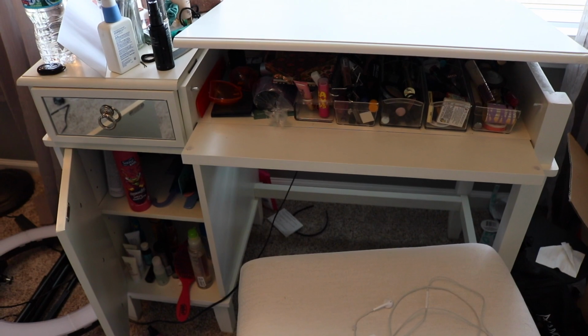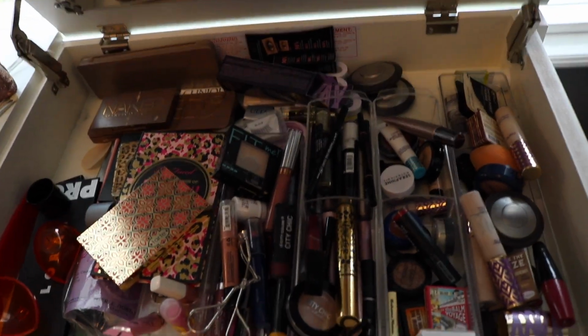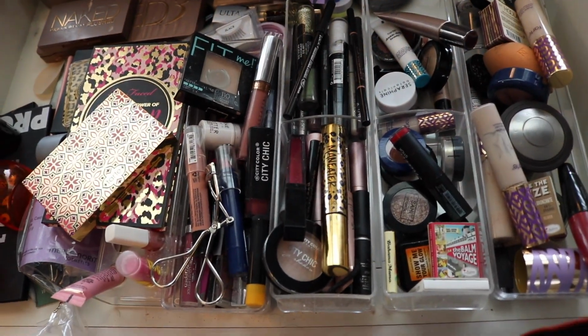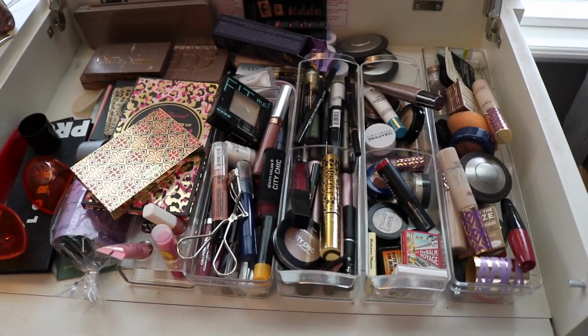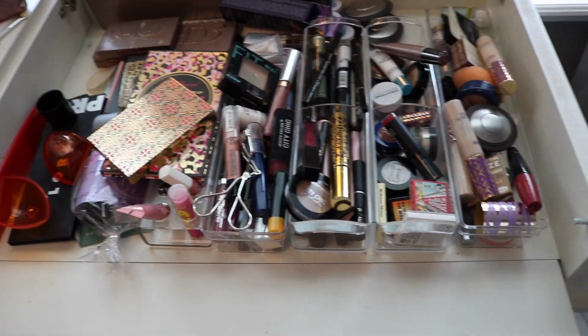I have a ton of makeup. It's a problem. Let me show you what we've got going on here. This is my vanity. It has this nice drawer, nice cabinet thing, and you can open this up and that's what we're dealing with. So it's not that bad, right? Like it's not as bad as maybe you thought.